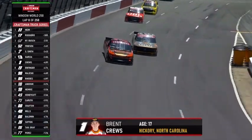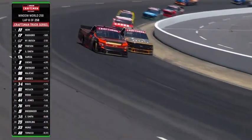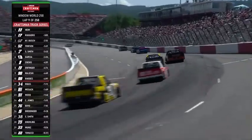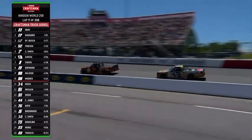Well, just so much energy and excitement around this young man because of his talent, raw talent that he's shown in anything he's driven. And now he's getting a chance here in the truck series in a really solid race truck. Battle for 6th here.